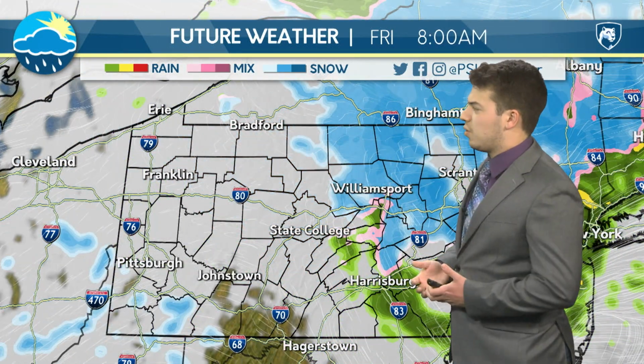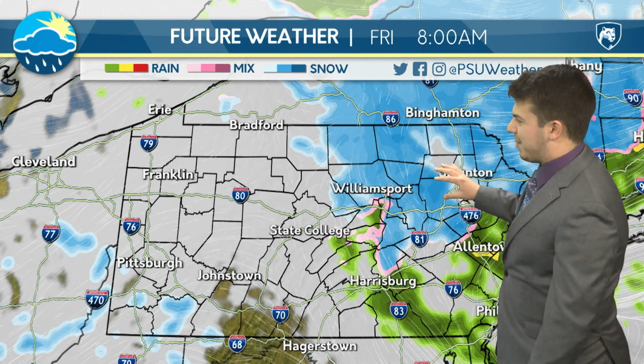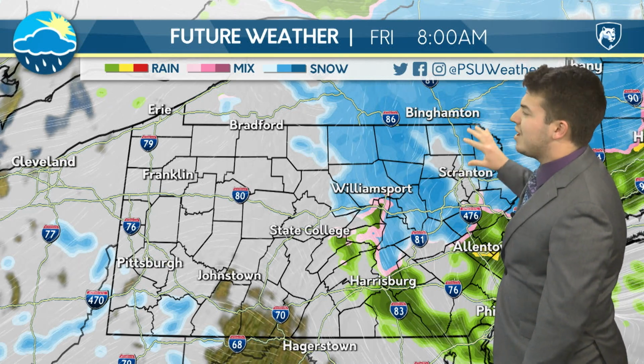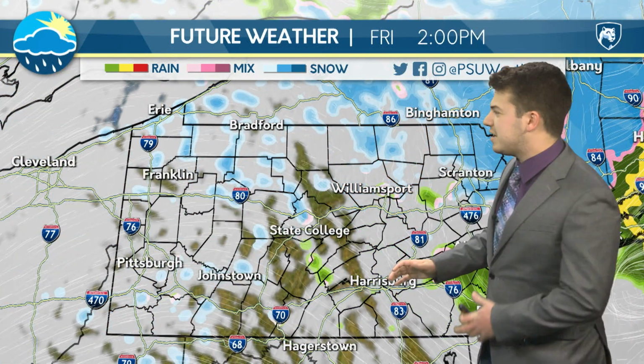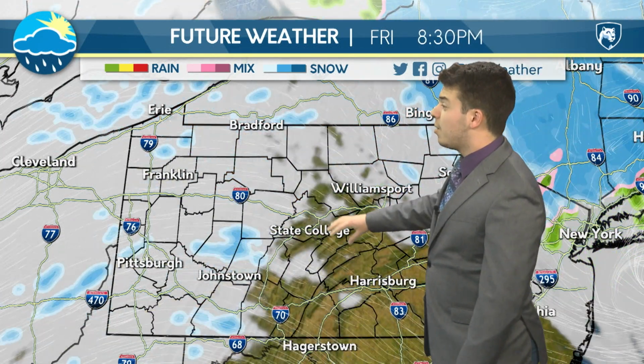But even further along by Friday morning, we start to see a few bands still setting up on the back end of this storm system in parts of north central and northeastern Pennsylvania, which is where we're expecting some of the highest snow totals to occur. Things begin to settle down Friday afternoon, just a few lingering snow showers in northeastern Pennsylvania. But westerly breezes kick in. We start to see the activation of the lake effect snow machine.